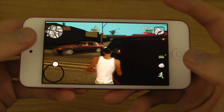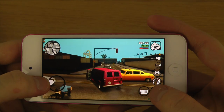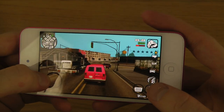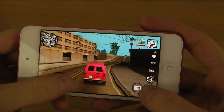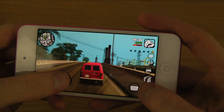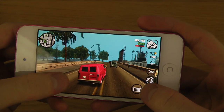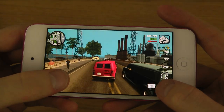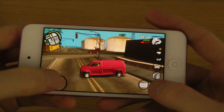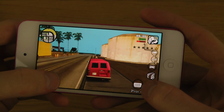This seems to be some kind of rape van or something. I'm having that. Nice car. Rape van. I don't know. Maybe it is. Damn. Killing them. Oh damn boy. Move.